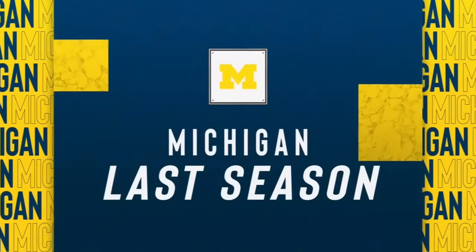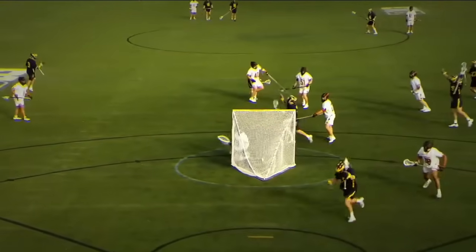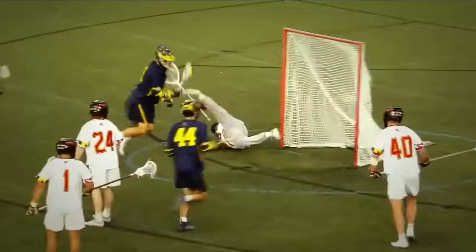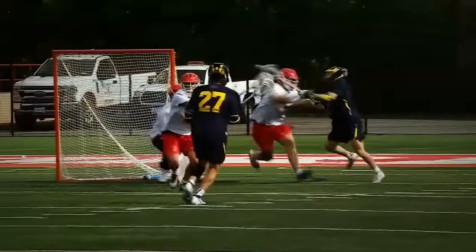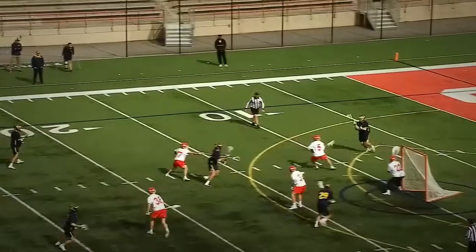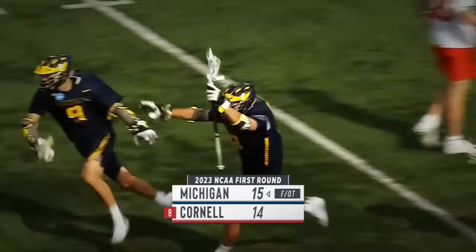Well, Coach Connery and Michigan really broke through last season, Q. They won 4 straight elimination games, including Maryland in the Big Ten title game, and then they beat Cornell in the NCAAs. They clinched the title in April and May and made their first appearance in the NCAA tournament. First round win at Cornell. They needed overtime. Peter Thompson, the Ann Arbor native.